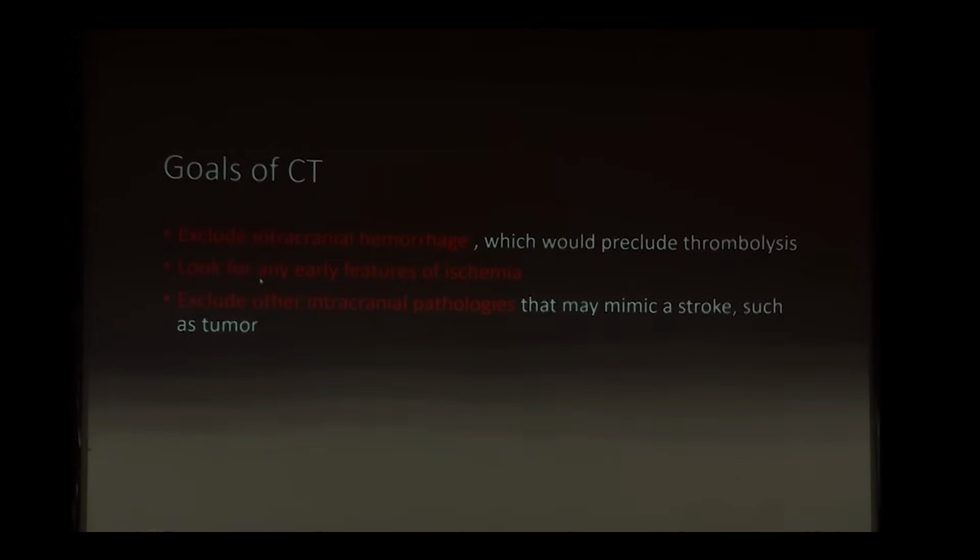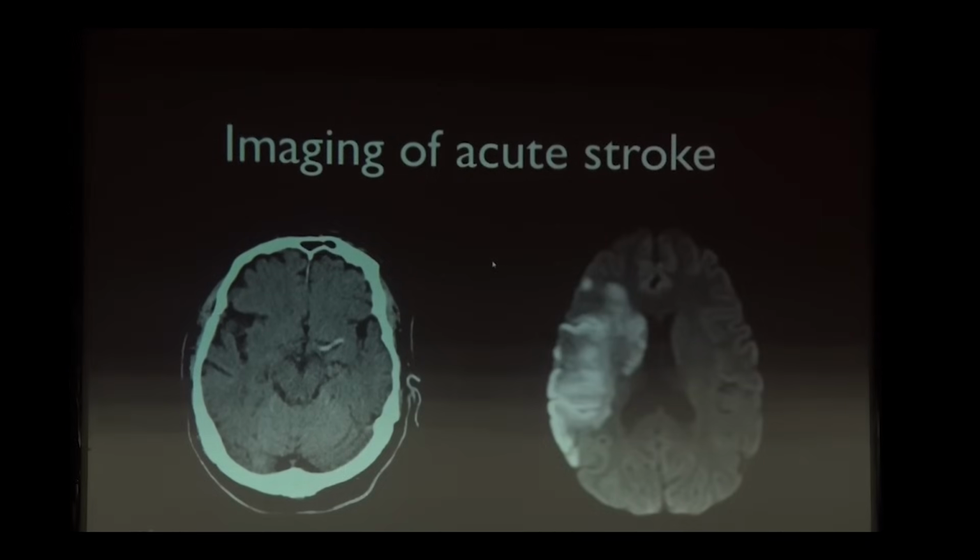Then you look for any early features of ischemia, such as the MCA dense sign. Then exclude other intracranial pathologies that may mimic a stroke, such as a tumor or even a glioblastoma multiforme. So this one shows the imaging of acute stroke. Here is the CT, here is the MRI. As is quite evident, it's very easy to pick up ischemic stroke in the MRI DWI sequence. It appears white here. For CT, it is much more difficult.